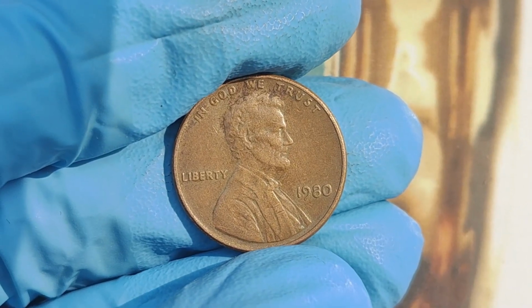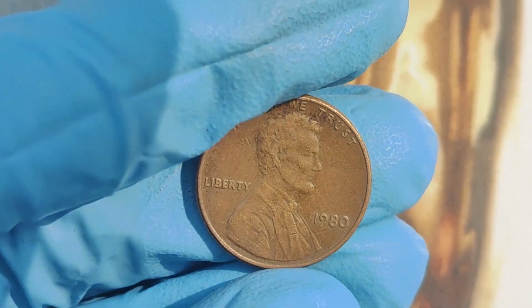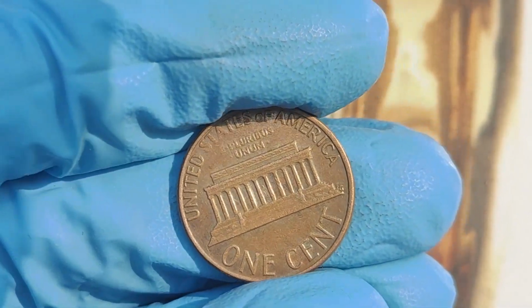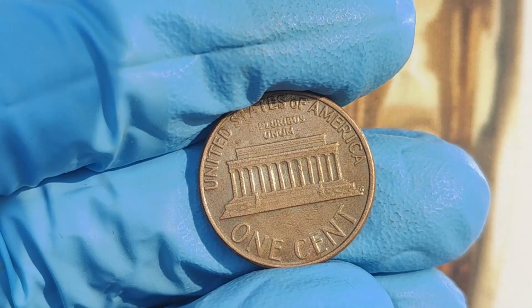You might be wondering, how did this happen? Well, it's believed that due to an oversight at the Philadelphia Mint, some pennies were released without their proper marking. These coins are exceedingly rare and have become a sought-after gem for collectors and investors alike. Now, here's where it gets exciting.